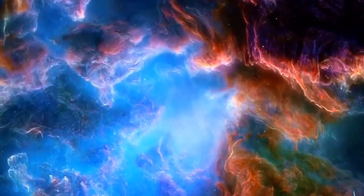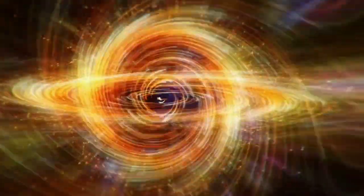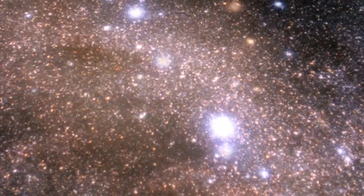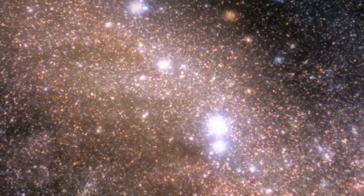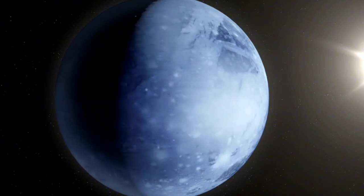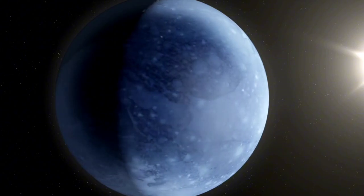NASA announced that the James Webb Space Telescope discovered the first and only conclusive evidence of carbon dioxide in a planet's atmosphere outside the solar system. This discovery provides important information about the formation and composition of the planet, offering a window into the mysteries of this gas giant planet, 700 light-years away, around a sun-like star.